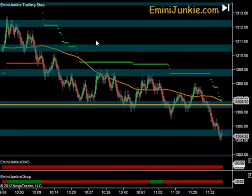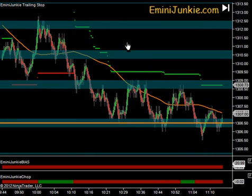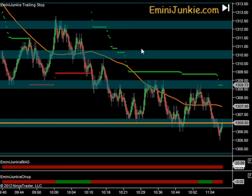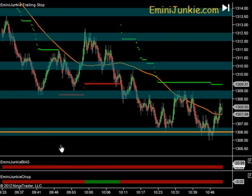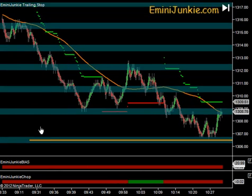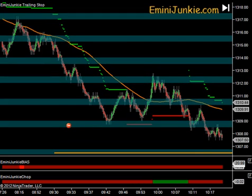Now, another thing that I want to call your attention to is what we call our Emini Junkie bias. That is this first major red line you see down here at the bottom of your chart. You can see two different bands. One is called a bias and one is called a chop. I want you to think of the bias as kind of the wind, which way the wind is blowing your sail if you're on a sailboat.